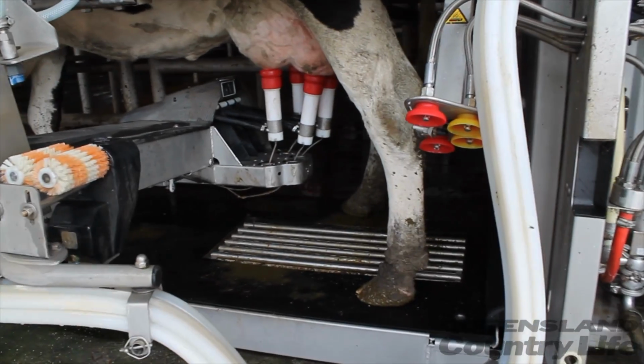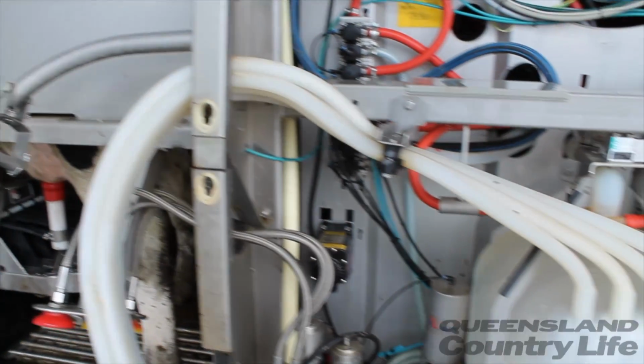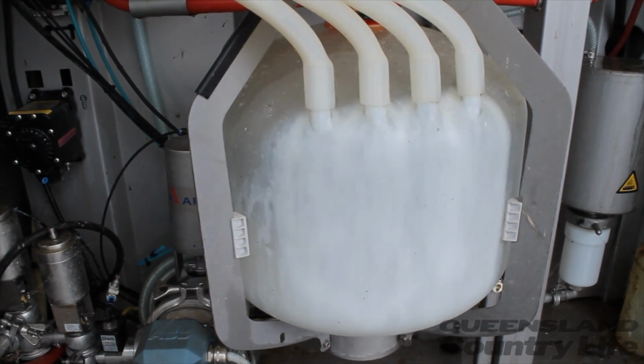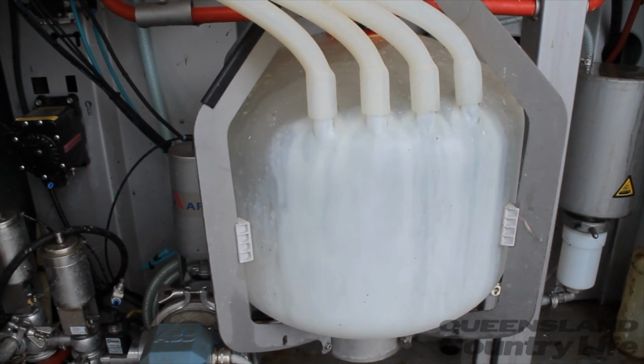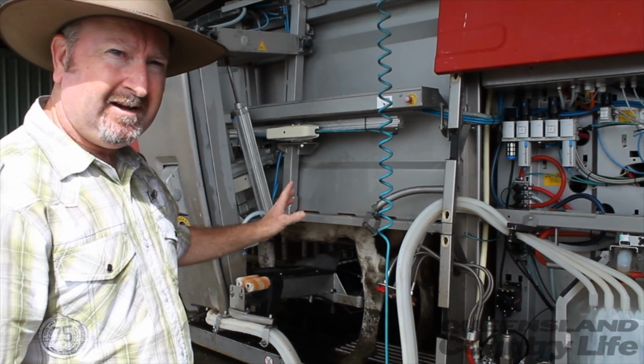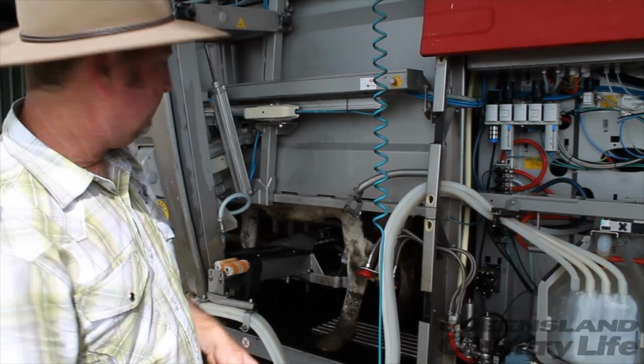You see the milk flowing already into the milk jar once all 4 teats are attached. And that's how the robot knows if there's been successful attachment. It'll have up to 10 attempts, and if there's a failure, the cow won't be milked. She'll just be diverted back into the shed and it'll try again later.